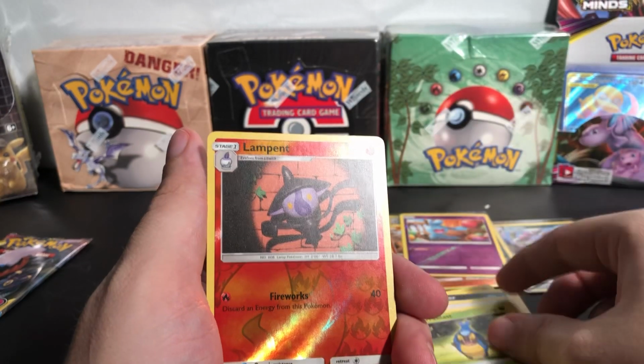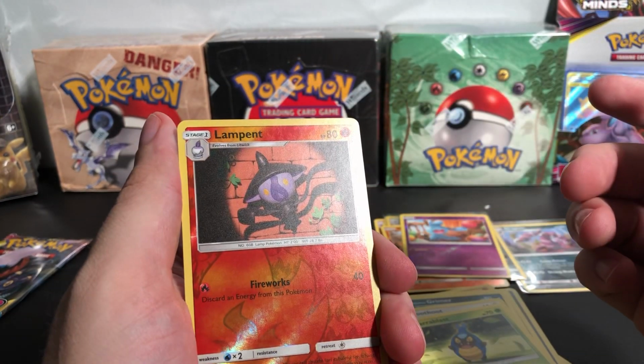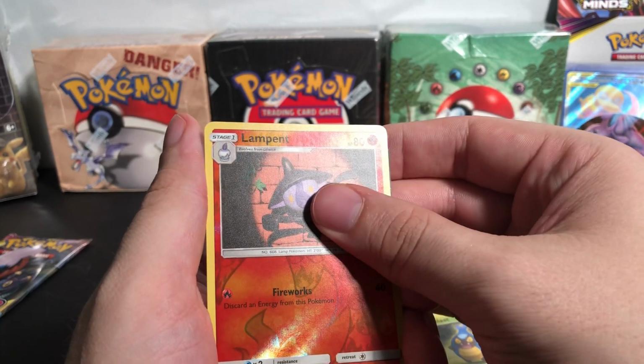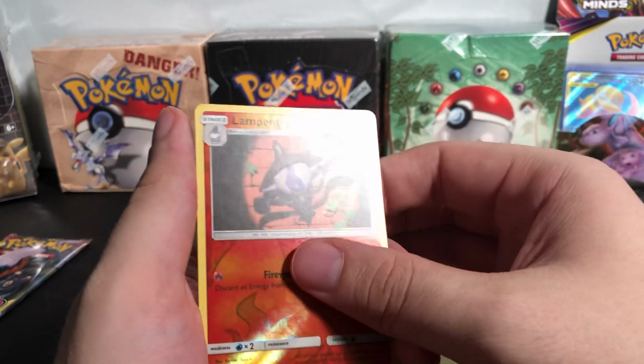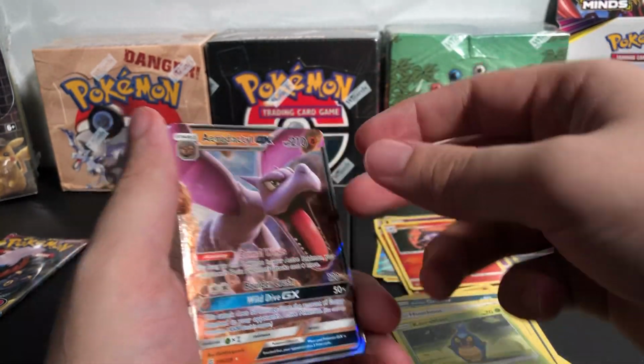Oh, here we go. Creative. What's the term? I can't think of the term. Freedom. Creative freedom. And what do we have? Oh, full art underneath. So Reverse Holo Lampent and Aerodactyl. Nice.